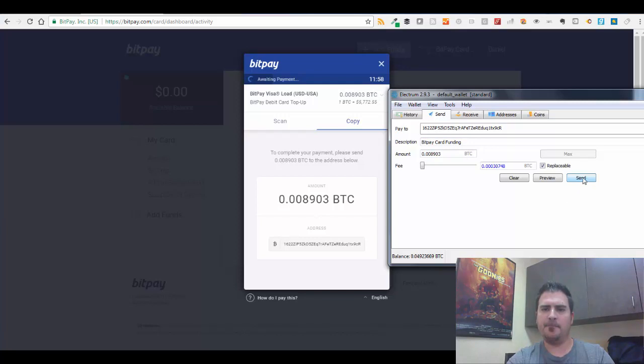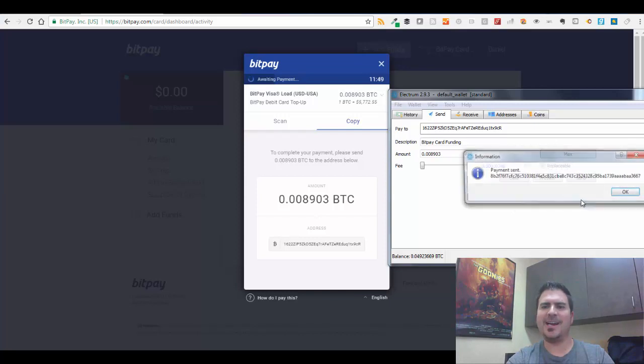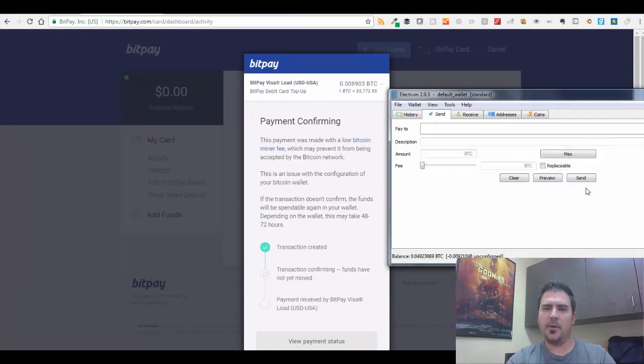Let's send it over. Make sure the address is correct. Yep, I'm good to go. Send. I need my password, which I have copied. Paste it in here. So it's signing the transaction. The payment has been sent. Here's my confirmation ID from my Electrum wallet. And I will click OK.